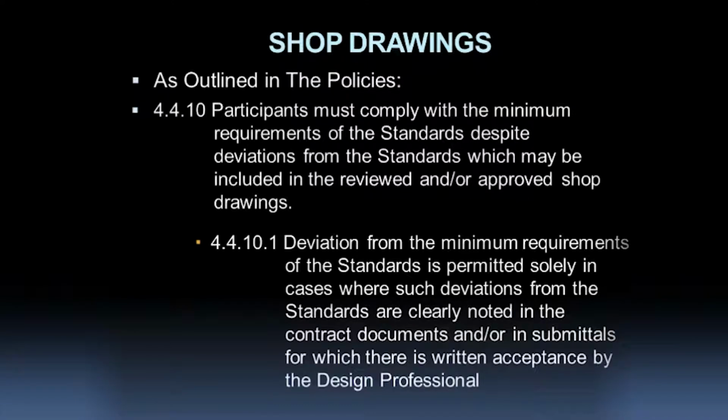This is outlined in the policies as shown here. The participants must comply with the minimum requirements of the standards despite deviations from the standards, which may be included in the reviewed or approved shop drawings. And under that, the deviation from minimum requirements is permitted solely in cases where such deviations are clearly noted in the contract documents and/or submittals for which there is written acceptance by the design professional.